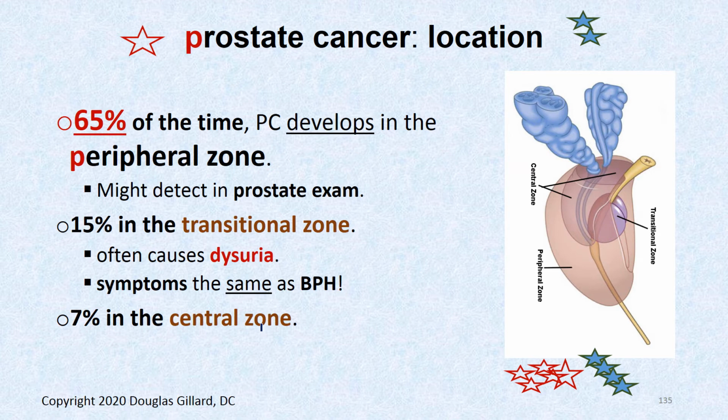What about the location? 65% of the time it's in the peripheral zone. We talked about that. That's the part that we palpate. 15% is the transitional zone. These are the ones, remember, that's the hot dog bun. There's the transitional zone in purple there. That can squish the urethra and cause a lot of dysuria, trouble going to the bathroom. 7% are in the central zone.